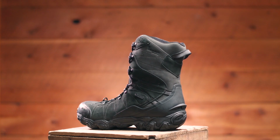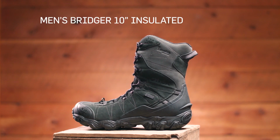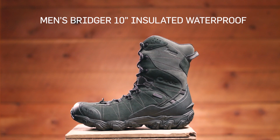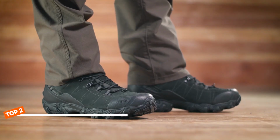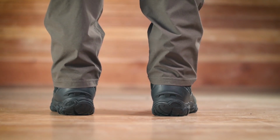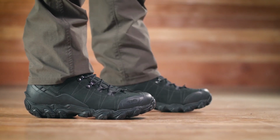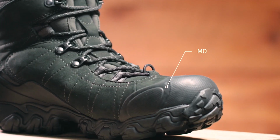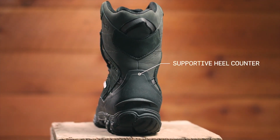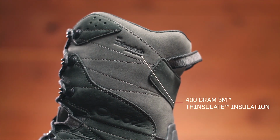Turn that winter slog into a cakewalk with the Men's Bridger 10-inch insulated waterproof boot. Equipped with 400-gram 3M Thinsulate insulation, your feet will be warm and cozy on those frigid days. This slightly larger volume-fitting boot is narrow in the heel to eliminate slippage, reducing the chance for blisters. A wider forefoot and toe box provides ample room for your toes. This waterproof all-Nubuck leather boot features a protective toe cap and a supportive external heel counter with a molded heel kick for hands-free removal. 400-gram 3M Thinsulate insulation keeps feet warm and happy.